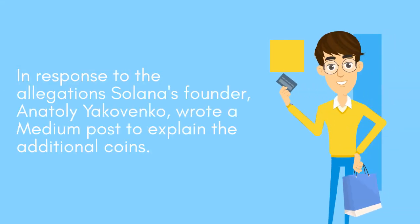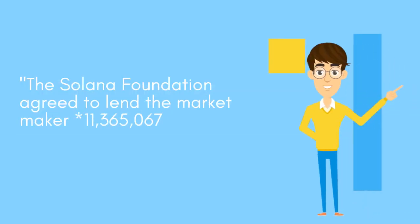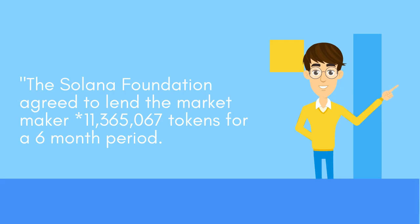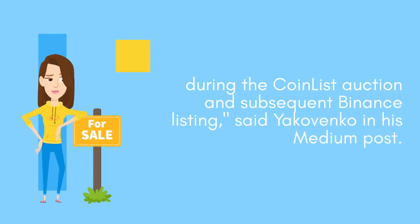In response to the allegations, Solana's founder, Anatoly Yakovenko, wrote a Medium post to explain the additional coins. Yakovenko said that the tokens were provided to a market maker in order to provide liquidity in the aftermarket. The Solana Foundation agreed to lend the market maker 11,365,067 tokens for a 6-month period. "The problem? We did not disclose this information to the public, as well as the size and nature of the loan during the CoinList auction and subsequent Binance listing," said Yakovenko in his Medium post.